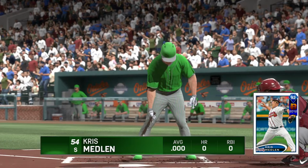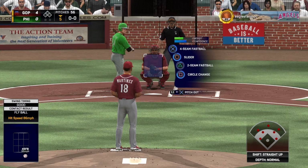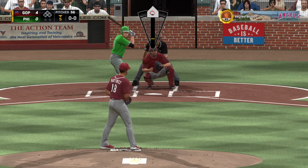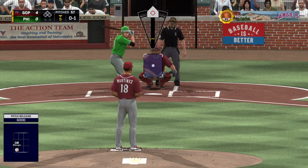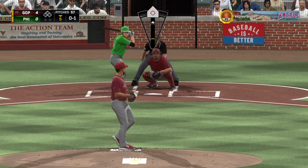Now to the plate, Chris Medlin. First at bat of the game for him here in the 5th as he was a late entrant into this one. Drops in a strike to start the at-bat, 0-1. You know, Matt, he's having great success, but I can't say it's because of the first pitch strike.